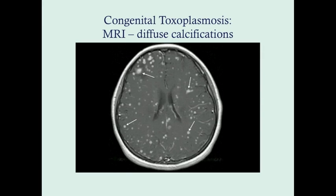So here are the diffuse intracranial calcifications. You know these calcifications, and they're just everywhere. And this is different from the periventricular calcifications, which we will see elsewhere. I think I have a question on that. If not, just go back to my lecture on neonatal infections. But I don't want to give the answer away right now.